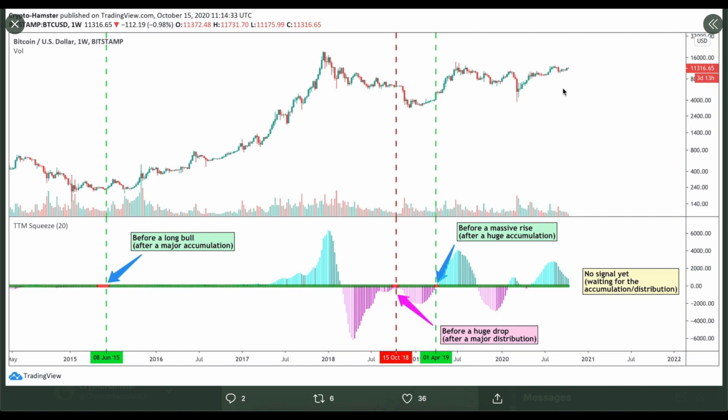The main point here is, if we expect some kind of major move one way or another, it is very likely we will see a similar indication like those red dots on the indicator here. But we don't see it now, meaning that we still have room to move one way or another, probably to the upside, because the trend is still to the upside.